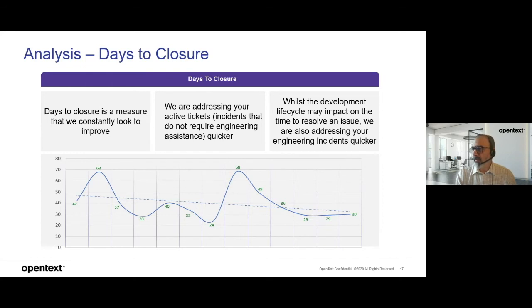showing that over time we have reduced our days to closure. We are addressing your active incidents, and that's an internal term. It doesn't mean that other incidents are not active. It just means incidents with the customer support team, not with engineering. So we are addressing those quicker. So our days to closure is being reduced over time.